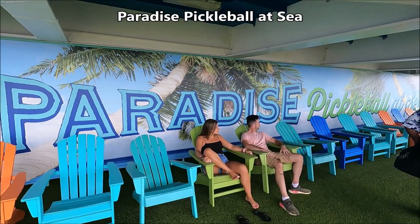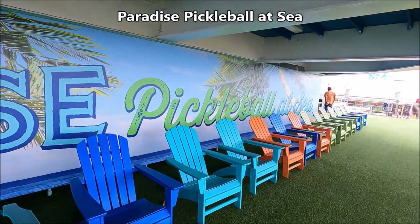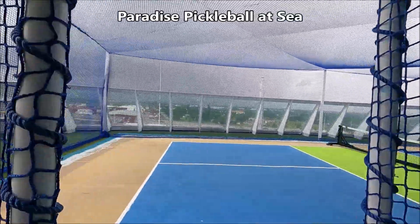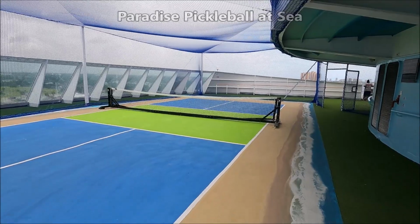So here on deck 12, they have the hottest thing going, which is pickleball. And this is Paradise Pickleball at Sea. And here's their pickleball court found in the front of this deck right here. And you can see they got this nice little court where you can play some pickleball if you're interested.